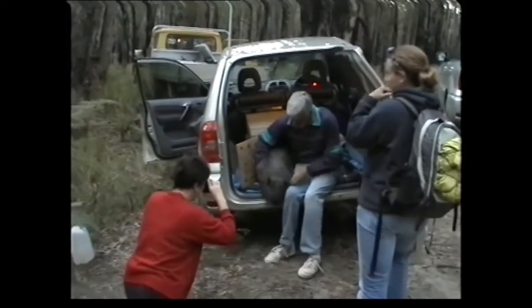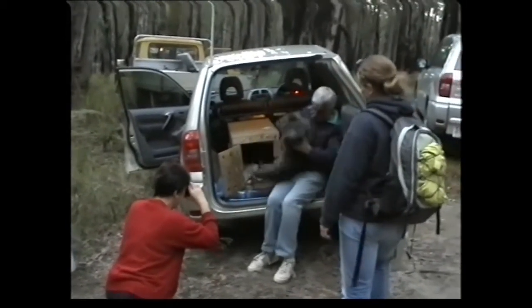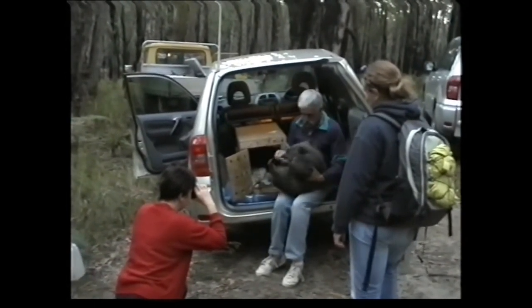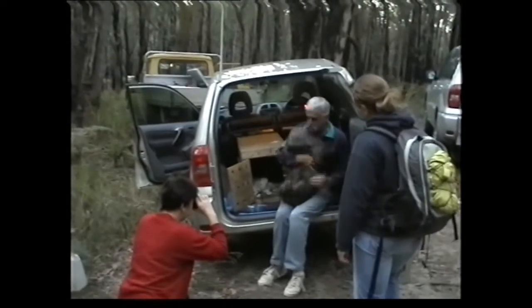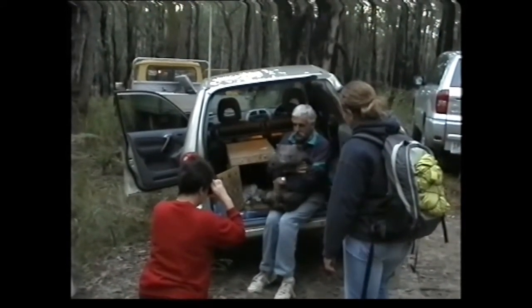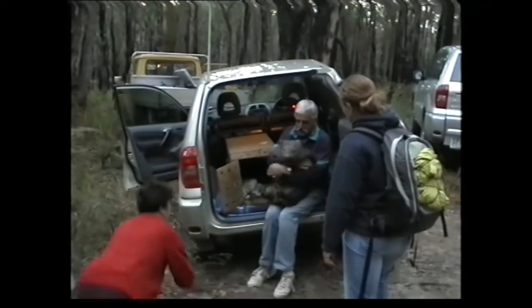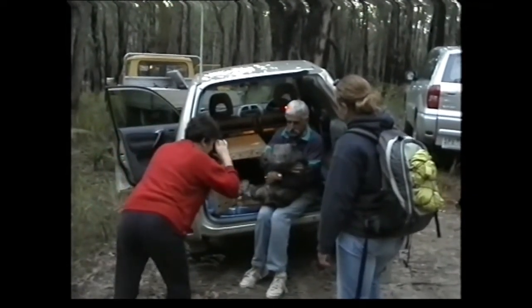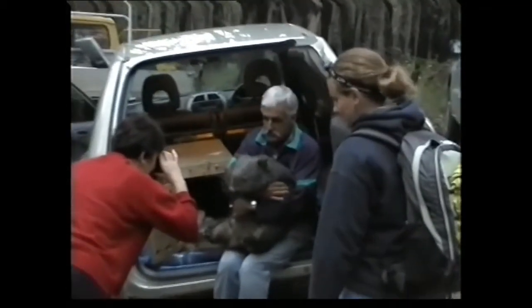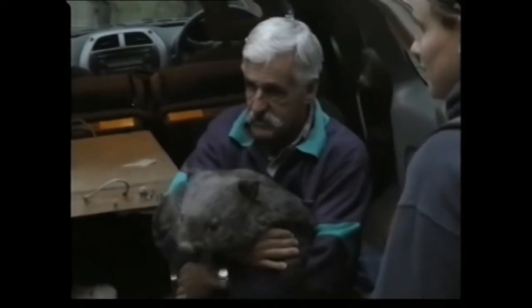And it's always an emotional strain to take the animals away and release them, because the shelter spent a long time working with the animal, saving its life, bringing it back to health, getting it up to the stage where it can be released, and then taking it out to release it. It is always a very heavy emotional strain on them, but without the work that they're doing, we wouldn't have anywhere near the knowledge on wombats we have today.